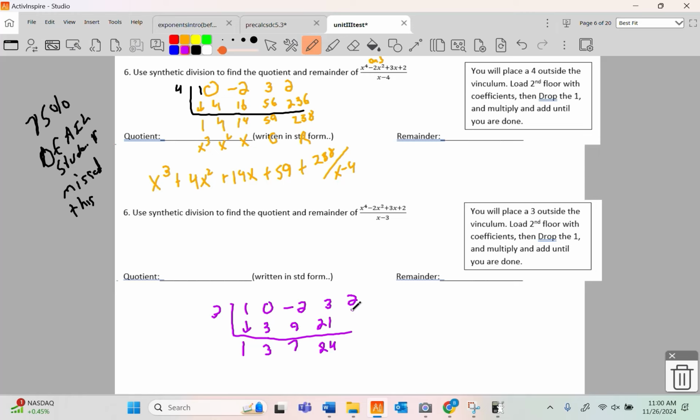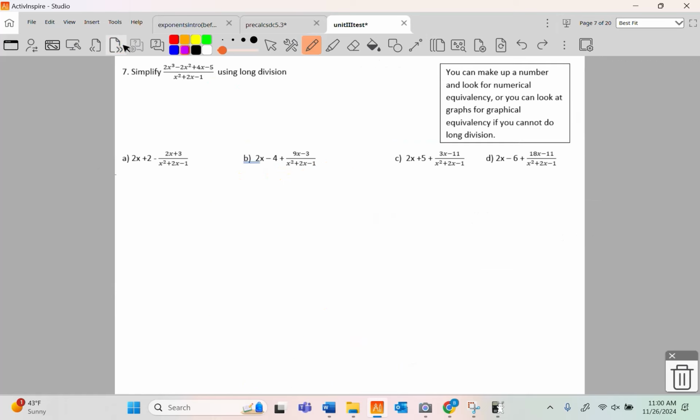Yeah, 72, 74. And here we go. Still have the same deal. Remainder, constant, x, x squared, x cubed. We have x cubed plus 3x squared plus 7x plus 24 plus 74 pieces of x minus 3. There's synthetic division. Long division. That was bad. It always is. It was the same on both tests.